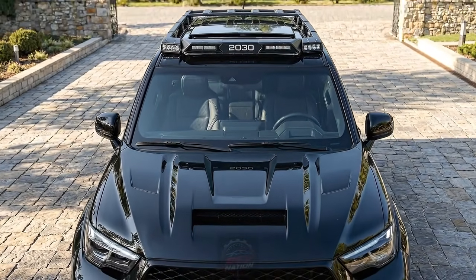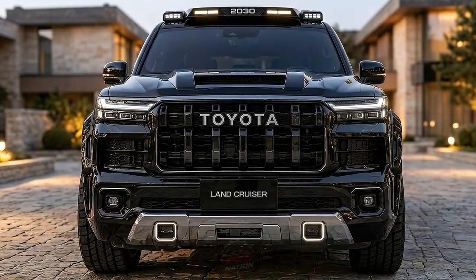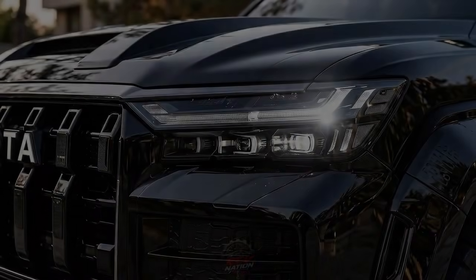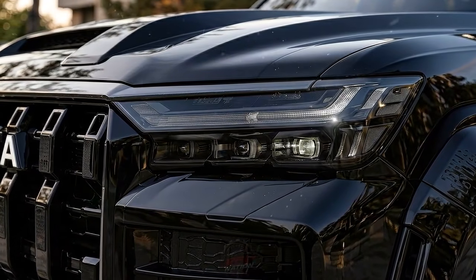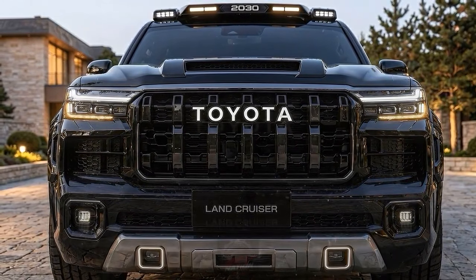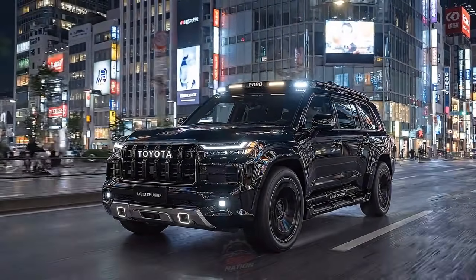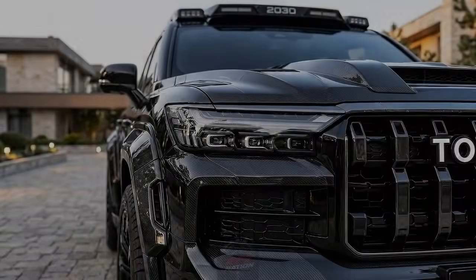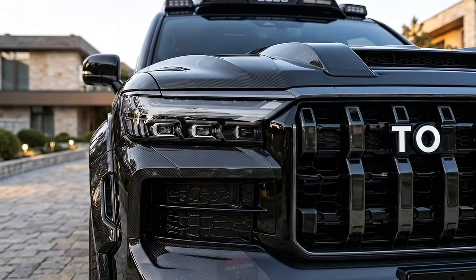Let's start at the front because this is where the design really grabs you by the collar. You've got this bold vertical slat grille with massive Toyota lettering stamped right across it. No subtlety here. This thing wants you to know exactly what it is from 100 yards away. The headlights are sharp, angular, split into these thin LED strips that give the front end a really futuristic, almost robotic look. Above the windshield, there's a full light bar setup with auxiliary lights and a 2030 badge lit up right in the middle, which honestly makes me think Toyota's teasing this as a forward-looking design language, something that's going to define their lineup for years to come.